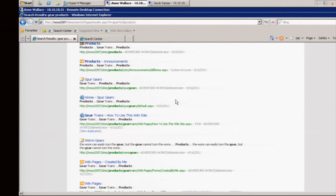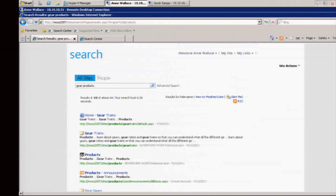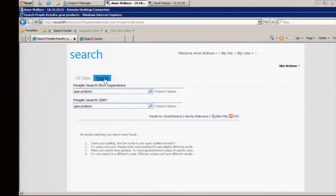As much as we scroll down, you can see that none of this information is really relevant to Ann. So Ann did not find, in 2007 search, the document she needed. However, she remembers meeting a colleague of hers on the first day of work. His name is Tom. So she wants to try to find Tom in hopes that maybe Tom will help her and point her in the right direction in order to find the information.